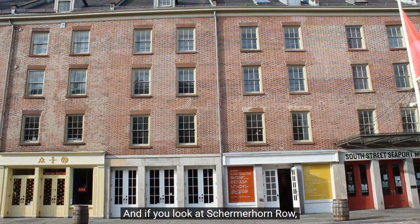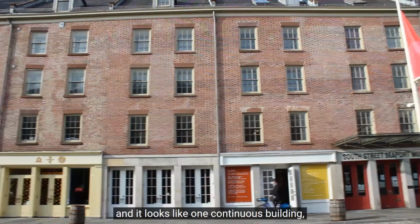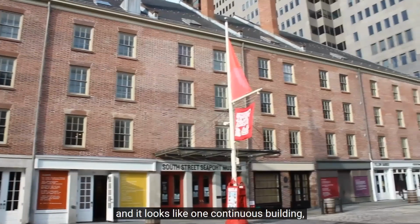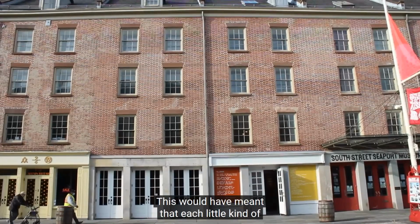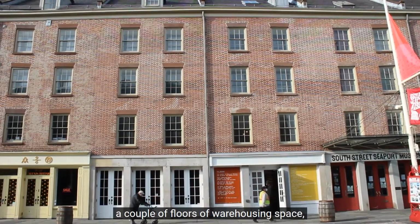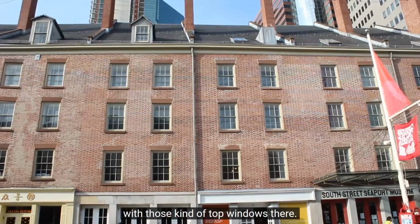And if you look at Schermerhorn Row, right, we see that it's divided into storefronts. And it looks like one continuous building, right? But it is all a bunch of individual storefronts. So if we look here, we see every 2 sets of windows and then a larger space and then 2 sets of windows. This would have meant that each little unit of the building would have had a first floor retail, a couple floors of warehousing space, and then a top floor for accounting. You know, we can even see that here with those top windows there.